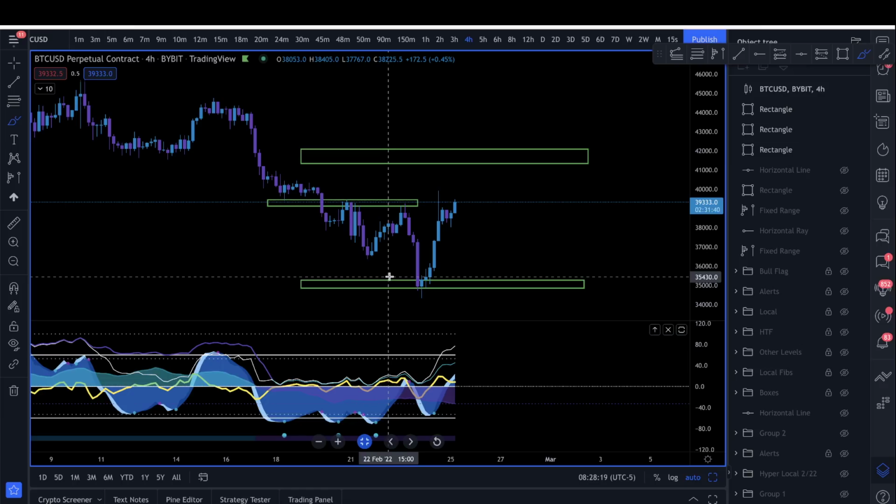Obviously, there's a lot of volatility going on in the markets. There's a lot of volatility going on in the world. We're going to talk about it.